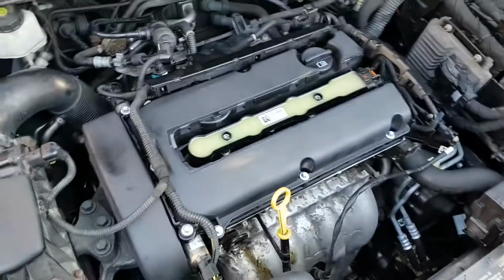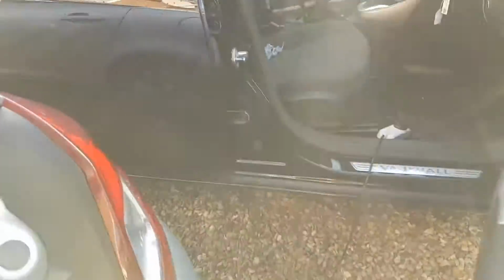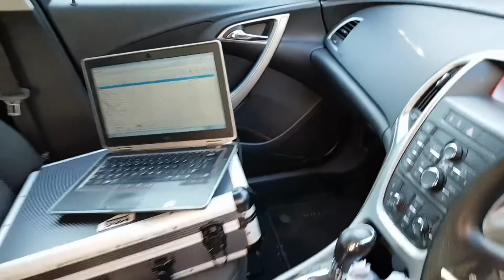Okay, I managed to make one out of the two. I really believe it's sealed this time. I'm going to start the engine. Oh crap, let's see what happens.